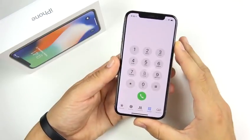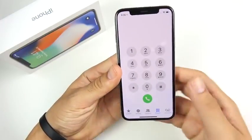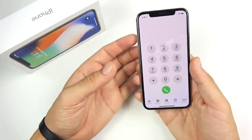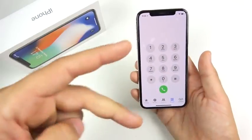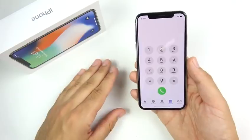Okay, so let's discuss the call quality with the iPhone 10. I'm just going to share with you what I thought about it in my past 8 months. Phenomenal. That's about it. I mean, it hasn't dropped one call. The sound through the speakers is very loud. It's a very reliable, competent performer.